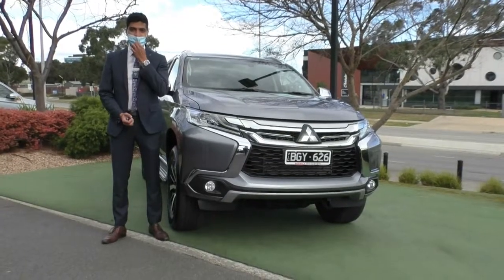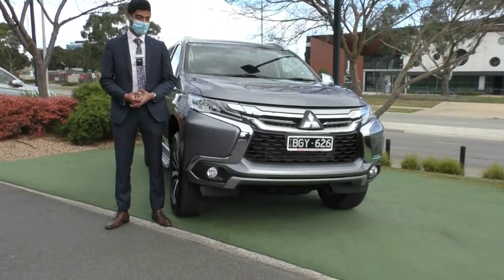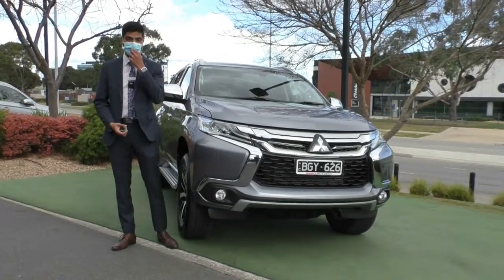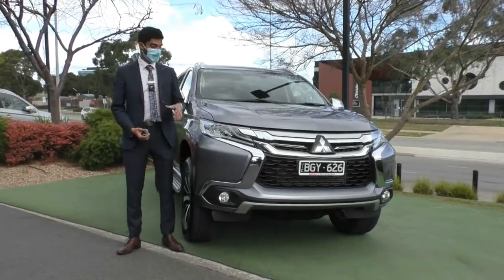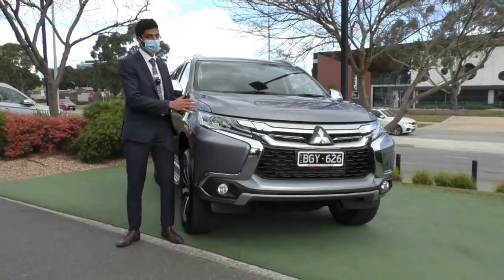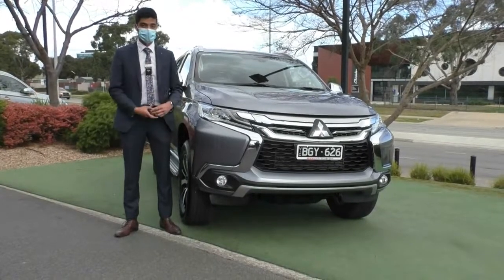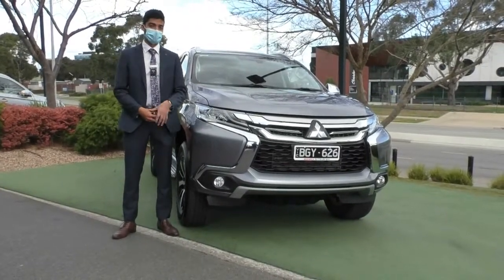Mitsubishi. My name is Mason, and today we're doing a walk around video on something we actually don't see a lot on the yard, or not enough I should say. What we have here is a 2018 Pajero Sport GLS, and in this beautiful graphite color you do not want to miss out on this vehicle. So pretty much what we're doing in this video is run through the condition of this particular car as well as some of the features that you do get in the GLS model.